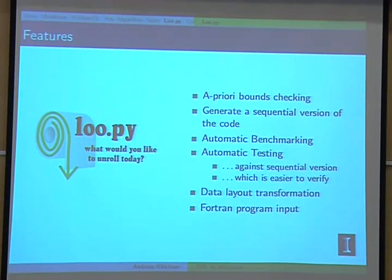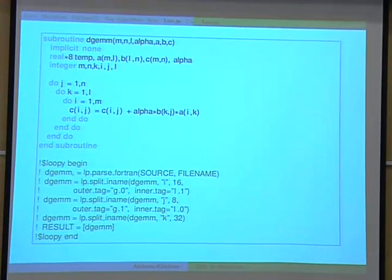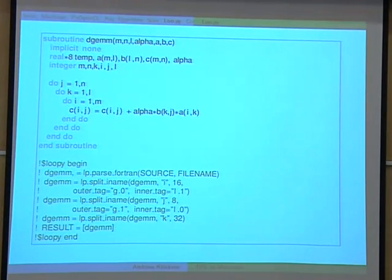A couple more things. It can check your code so that all your accesses are in bounds. It can obviously generate a sequential version. It can do benchmarking for you. It can do testing for you. What it can also do, which is kind of totally separate, but if you're into that kind of thing, is read Fortran code and turn it into a kind of program representation, and then you can use this in a way that you might use it. And here there's a bunch of comments that say, well, transform my, in this case, matrix multiplication according to some Loopy kernel. So it's kind of a fake OpenMP kind of thing.